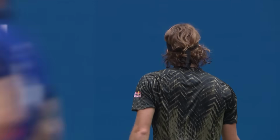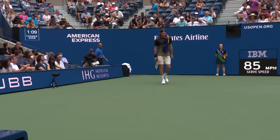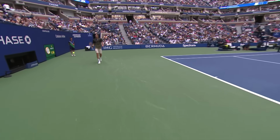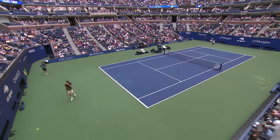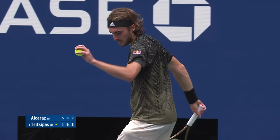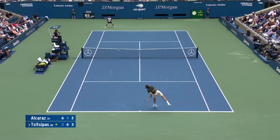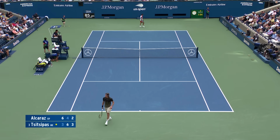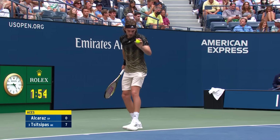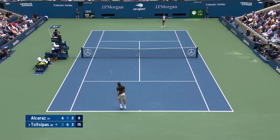Tsitsipas, for the first time in this contest, perhaps will feel a little more control. Tsitsipas leads by 3 games to 2. Third set, 1 set on. Degree of comfort, perhaps, when he looks up at the scoreboard. Now with the break. This takes a little bit of a sting out of the atmosphere as well. So far, the lion's share of the crowd support. 15 love. Tsitsipas has certainly been forced to raise the level of his game in this match. He's up to the task. Now's the big ask. Can Alcaraz do the same?